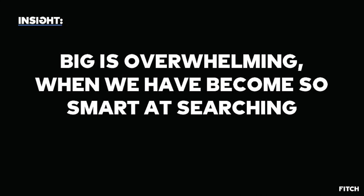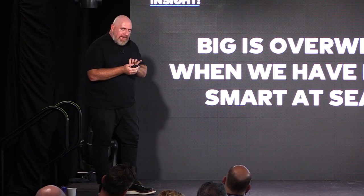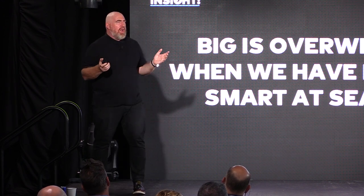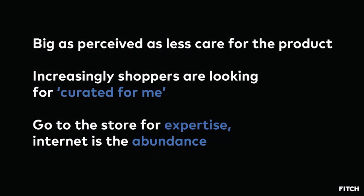Increasingly, we're seeing research saying big is overwhelming. Because we've become so smart at locating what we want on our smartphones using search, when you walk into a big store that's got hundreds of thousands of SKUs, it's like, why do I have to navigate this? Why can't I just go to the one I want? So there's a real change there.